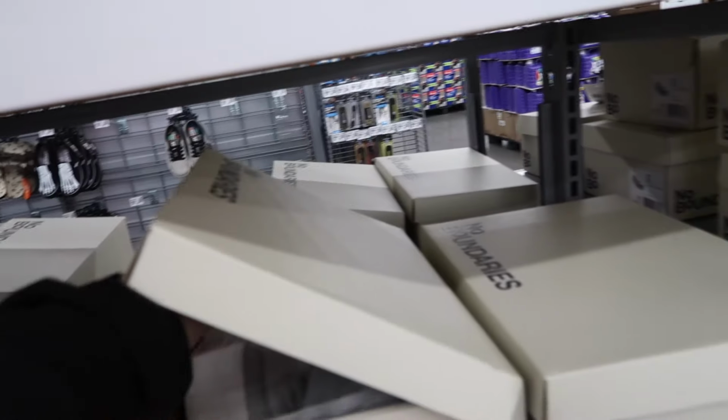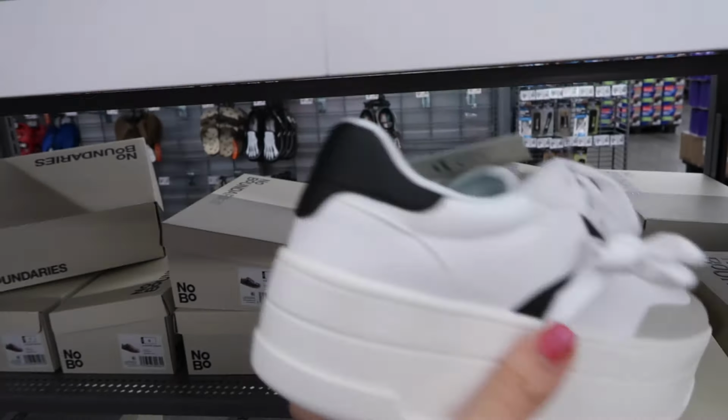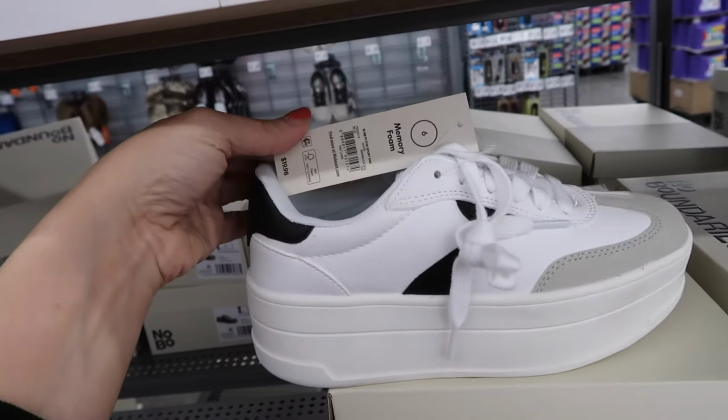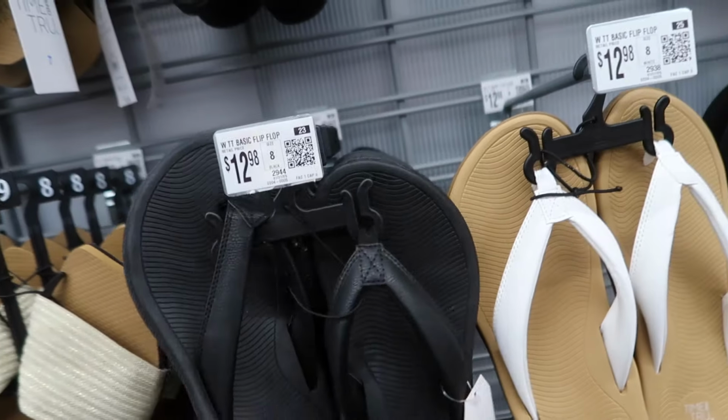New platform sneakers from No Boundaries. So these have a pretty thick platform. They had that beige, the black and white stripe, and these are $19.98. Also new flip-flops from Time and True.